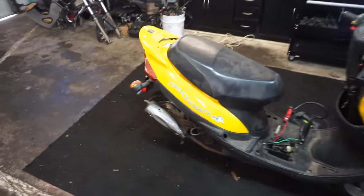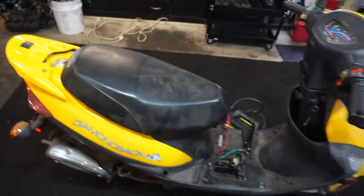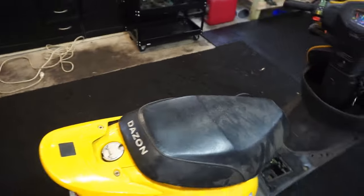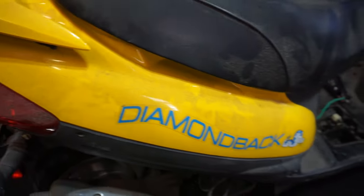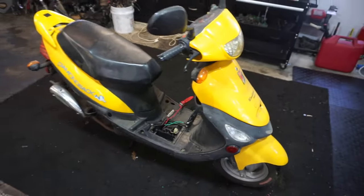I also fixed the seat, so now that's latched down. So you can lock stuff in there, and the key works for it now. So let's clean this thing up a bit. You can see it's pretty dirty from sitting. Let's get some WD-40 out and clean this thing up.